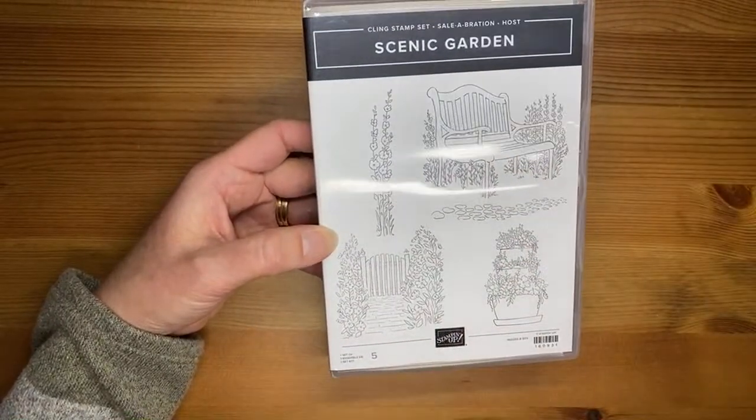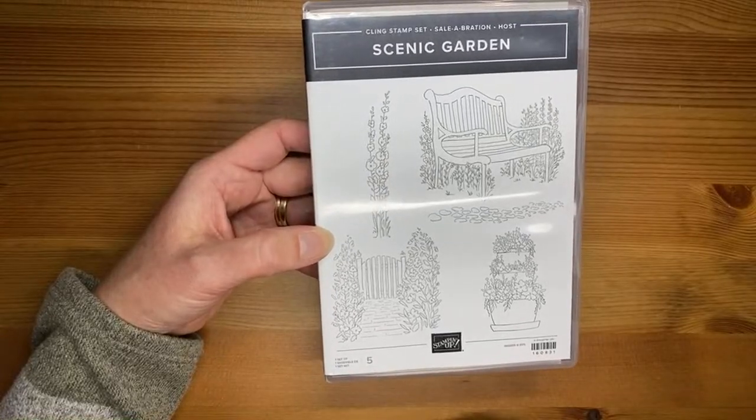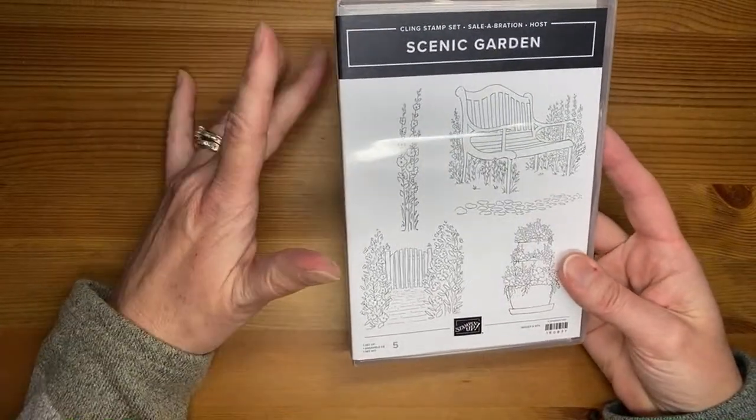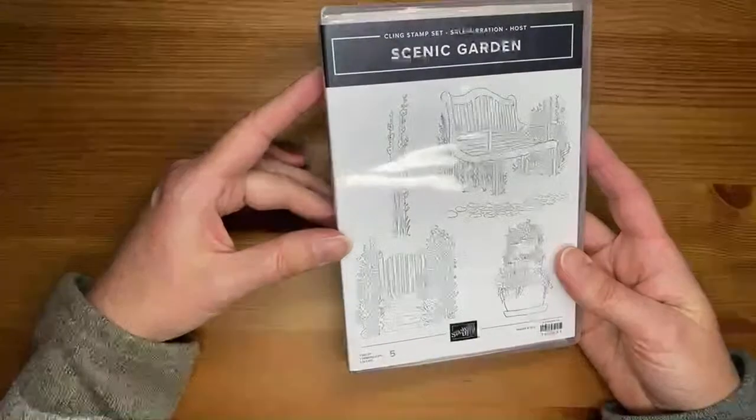So this is one that you will automatically get for free with any order or party of $300 or greater during Sale-a-bration only. So this is not one of the regular host ones. It's a specific to Sale-a-bration, and it does require a little higher level. So it's $300 level item. So that's all that I have.